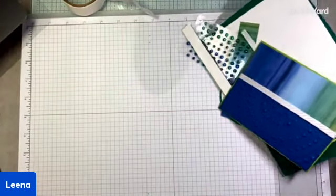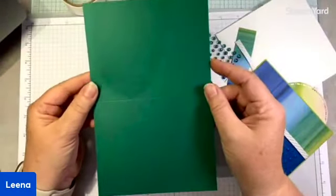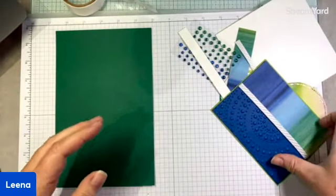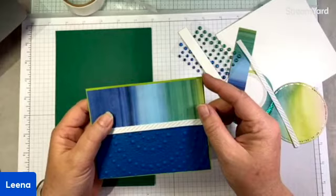All right, now that is going to get glued onto a Shaded Spruce cardstock. Okay, Becky, what paper? This paper is from the Full of Life Designer Series paper pack.